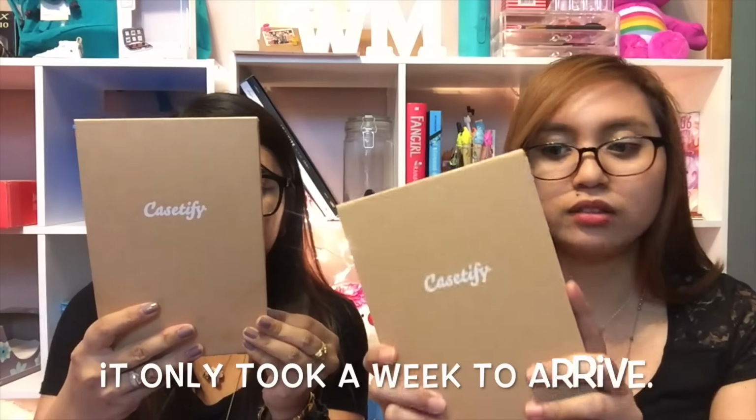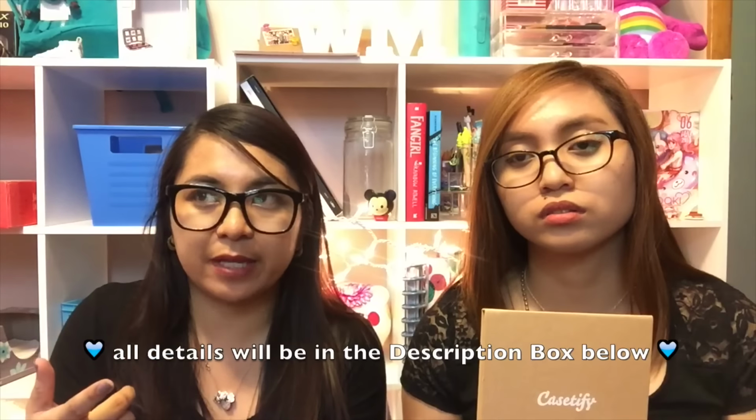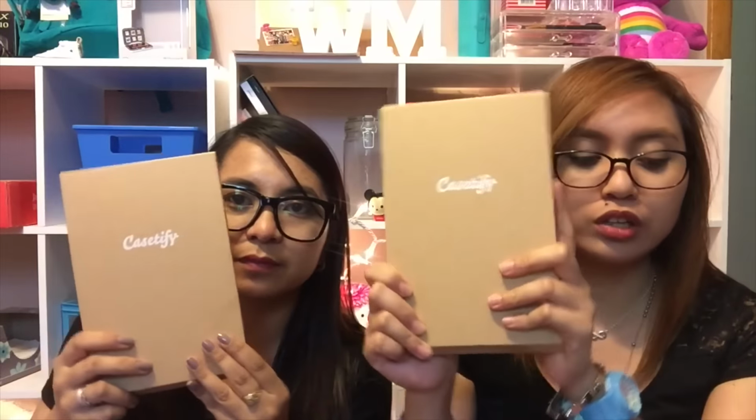We purchased this one, I think it was last week, one came in the mail, and my sister found out about it. Casetify has a promo going on, and it's like if you buy 2 phone cases, you get a certain amount off. How much is that? I think it's $10 off for 2 cases, and it has to be the full case, not just a backplate or whatsoever. It has to be the full case with the backplate and the bumper. Casetify has different kinds of cases. You could either get a snap-on case, a customized case made of wood, and what we have is the new standard case. That one is a bumper case with the backplate on it. So now we get into the unboxing.